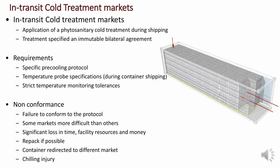Just to give some background, an in-transit cold treatment market is a phytosanitary application during the shipping process. The terms of that treatment are defined in a bilateral agreement between the two countries. So it's immutable, and usually those requirements are strict, but very specific.